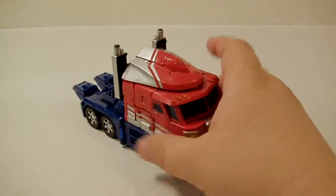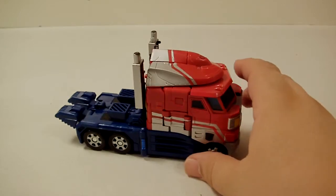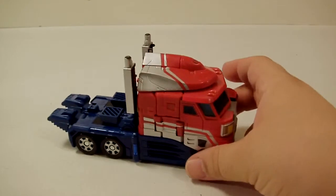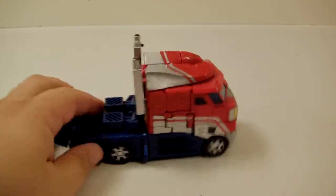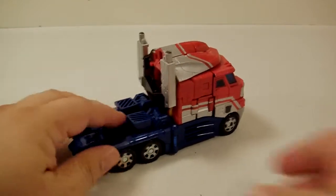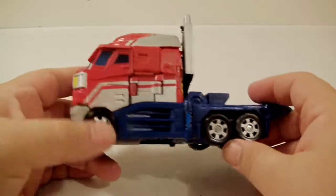It's interesting how the only other line that I would think would be able to go this far, other than obviously the G1s, is Transformers Prime. The G1 was from 84 to 90, 91. But I can see Transformers Prime going for a while, easily 5 years. But we'll see. Only the test of time will tell. But again, great build quality.